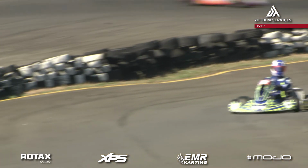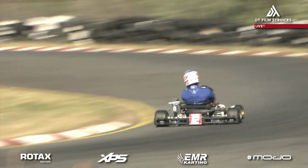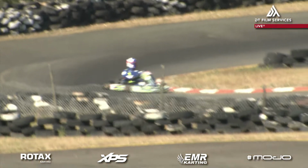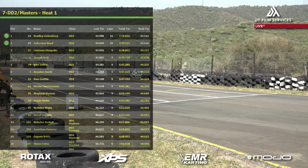Jonathan Peterson, well, not able to hold on to that second position in the Masters. Well, that sees Eugene Britz snip through. So Peterson will go down to 15th overall. Britz will move up to 14th overall. It is Nicholas Verheil that leads the Masters. He's in 13th position.